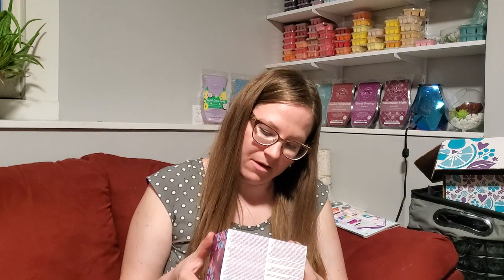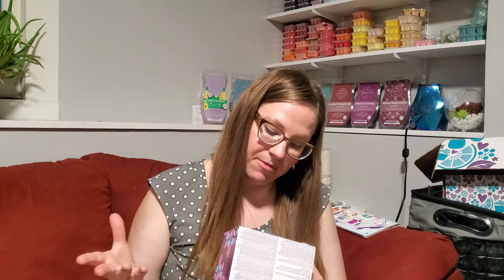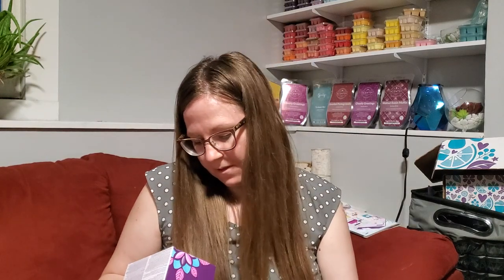So we have the Darling Dahlia, which is the shape of this flower, in Blue Agave Melon. I think these are all summer scents. I think there were like two summer scents in fragrance flowers. Blue Agave Melon, Fiji Flower. Pretty happy about that. I think this is another Fiji Flower. Yep, Fiji Flower. So that's fun.